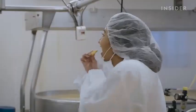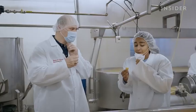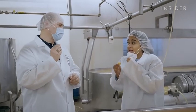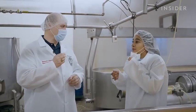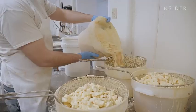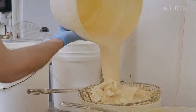My cheesemakers probably try 1 curd out of every batch they make. Oh my god, can we try? Yes, we can. Are we allowed to? Wow. I love the texture of your cheese curd. Thank you. That's wonderful.